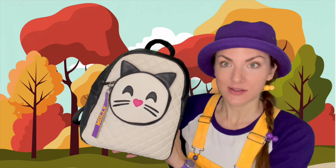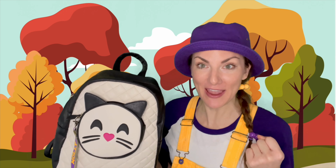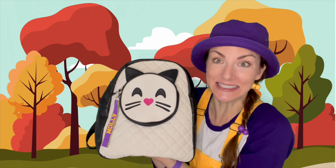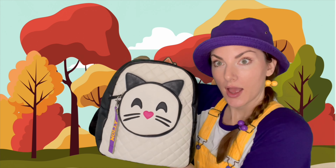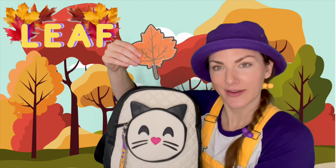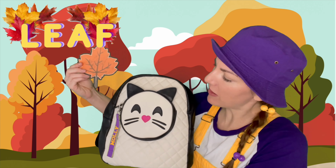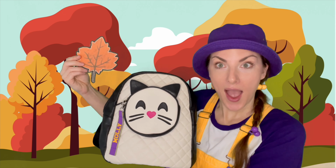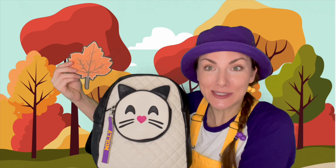Open me. Oh, Kitty Backpack has a hint inside of something fun that he has planned for us today. Let's open him up and see what he has inside for us. This is going to be fun. A leaf. We just learned about leaves, Kitty Backpack. Let's go play in the leaves outside. Let's go outside and explore. Yeah, I'm so excited.